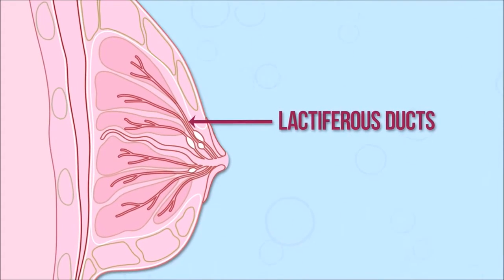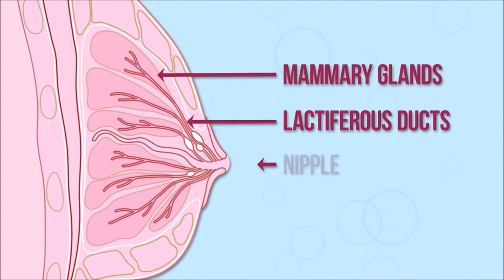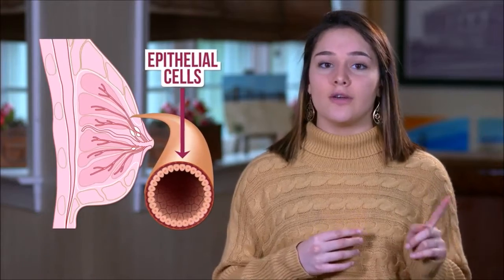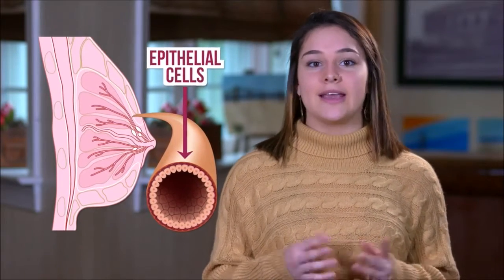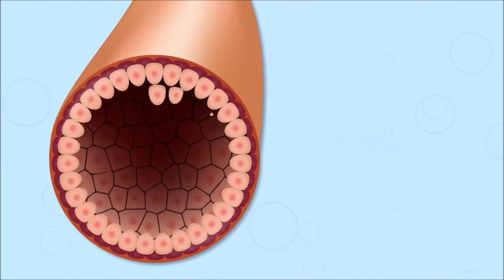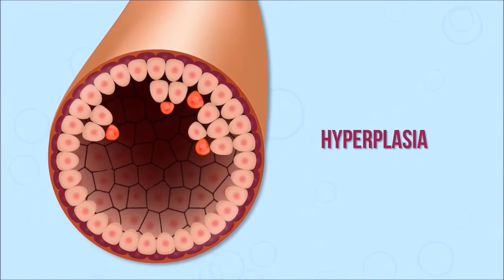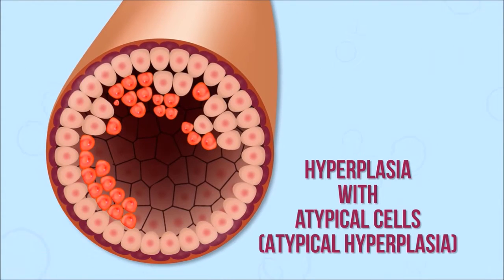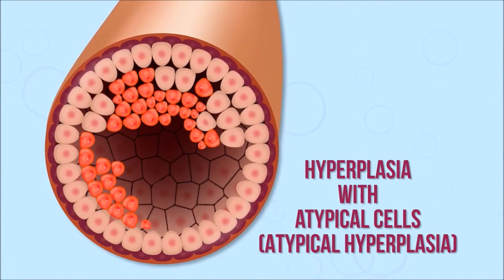These are small tubules that conduct milk from the mammary glands to the nipple. A normal lactiferous duct is an open tube whose walls are lined with a kind of cells called epithelial cells, which form a part of the duct's normal structure. Cancer develops slowly over time. The epithelial cells can accumulate mutations in their genetic material that slowly changes them and destroys their ability to rest, resulting in the beginning phases of uncontrollable growth.